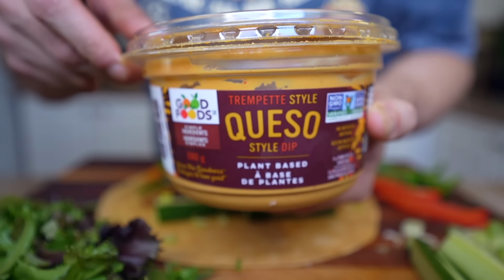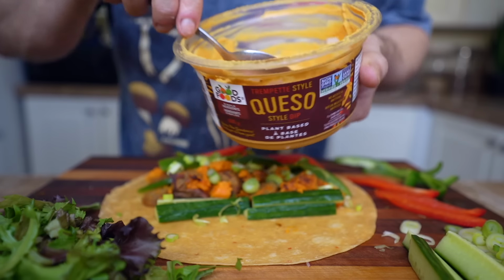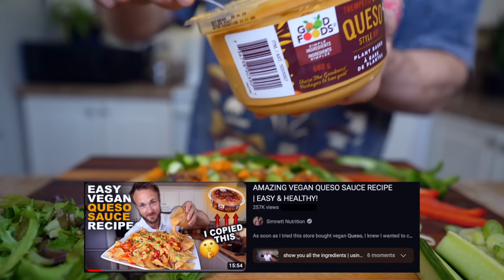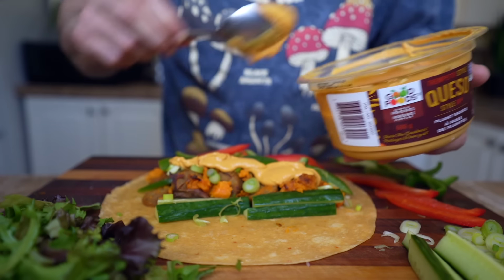And then for a sauce, I'm just gonna have some of this plant-based queso with it. And I'm sure many of you guys have had this, but if you haven't and you can't find it in local stores, I actually have a video on how to make this at home yourself. And it's using really common ingredients. It's like cauliflower, it's got some nut butters and different things in it, but it is so good. It's gonna be amazing in here.